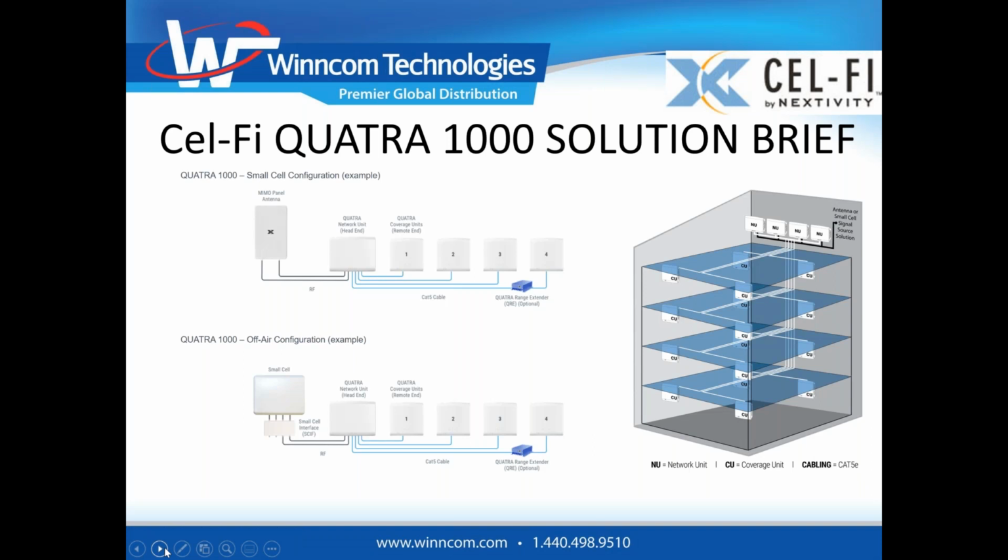Now, one of the biggest advantages of the Cel-Fi equipment is that it's already pre-approved by the carriers. So you don't have to contact AT&T, Verizon, Sprint, or T-Mobile to place this equipment. It's already pre-approved. You just go on site, take a site survey, install this equipment, and that's it. You don't spend any minute with the carrier. It's already pre-approved and FCC ready.